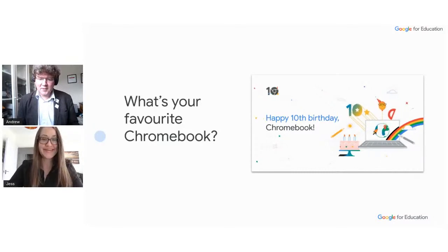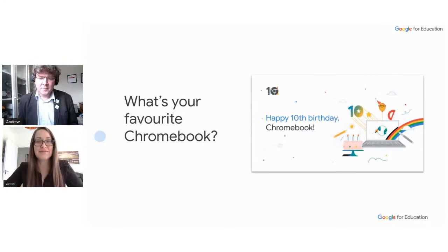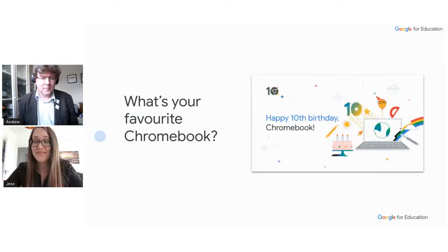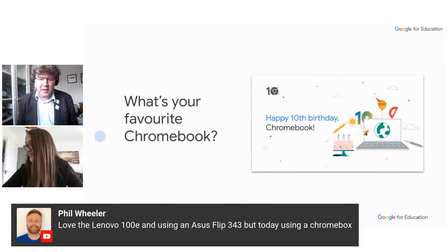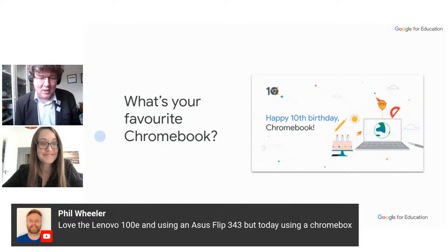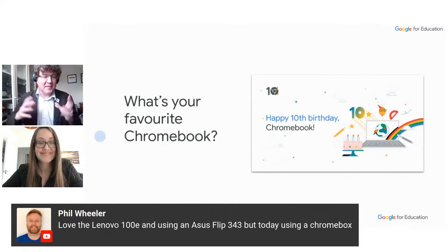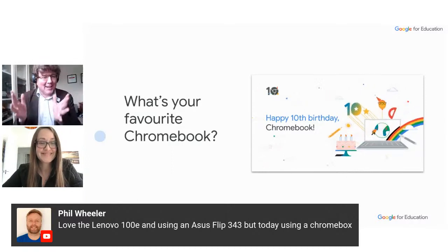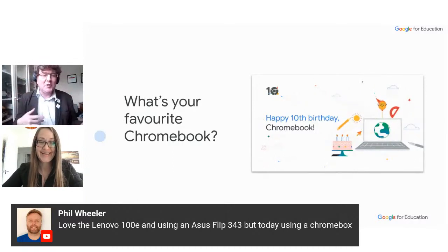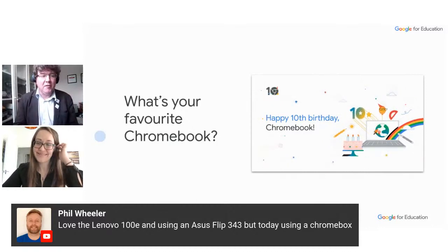And I know a lot of teachers and students love that as well, being able to shift and use it both as a laptop and a tablet. Yeah, and there's a few coming in the chat as well. Phil's saying he loves the Lenovo 100E and using an Acer Spin 343. But today I'm on a Chromebox, so it's a very different sort of device. A Chromebox, as the name suggests, is a little box that you plug into a monitor and a keyboard, and effectively gives that Chrome experience on a desktop environment.